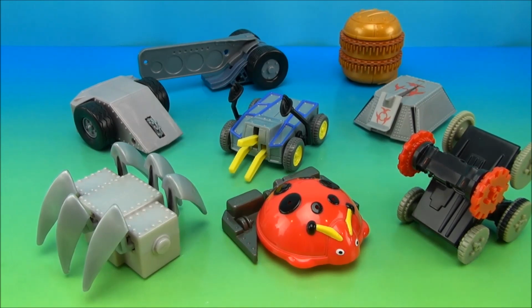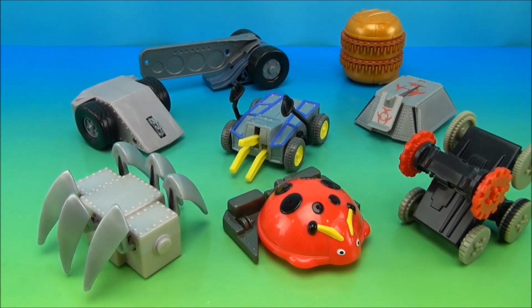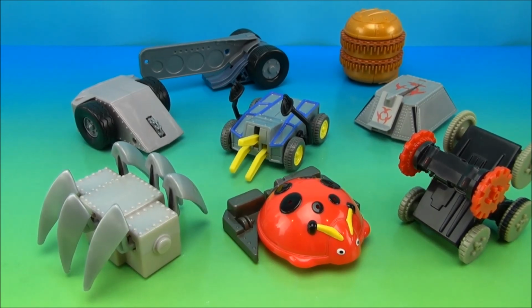So awesome little set. If you are a fan of the show like I was, then you got to pick these guys up, because I don't remember a lot of toys of these things. McDonald's had them.